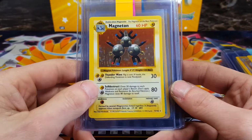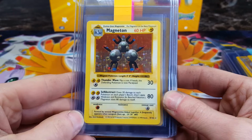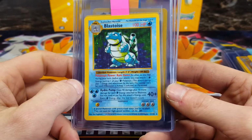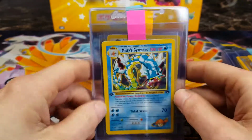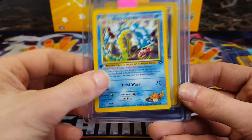Got this beautiful Magneton here. This one is only going to grade an 8, mainly due to its poor centering. Got Blastoise, has a couple hairline scratches in it, a little print line, but this one's only getting a 9 simply because of the centering as well. Got Misty's Gyarados, same thing, centering issues.